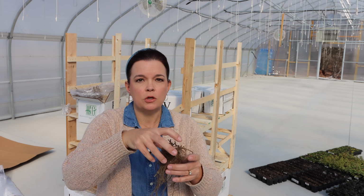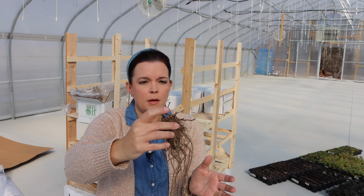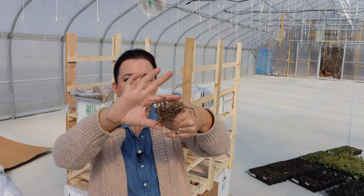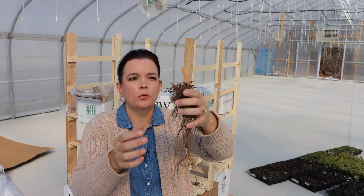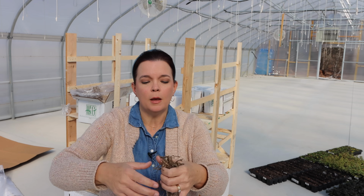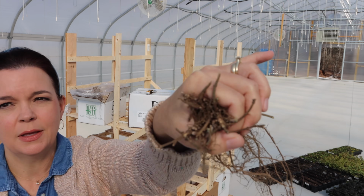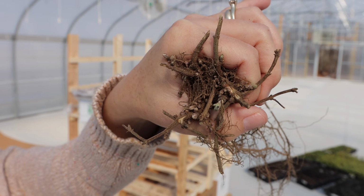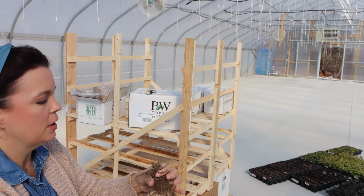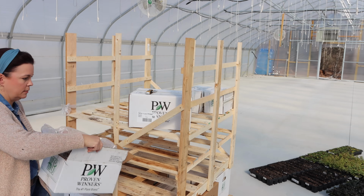So just so you know, this is a grade 1. So here we have the Cat's Pajamas. Basically this is the top of your plant right here, and all your roots. What we will do is pot this up, and we're going to show you potting up. But just to give you an idea, can you see that? That's what's going to be showing in the pot. All of this will be buried. So, Cat's Pajamas, check, got it.